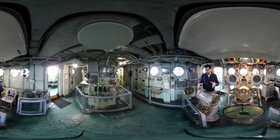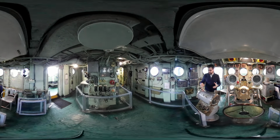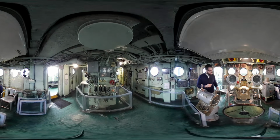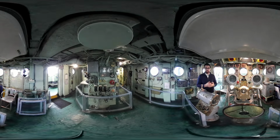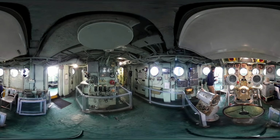In order to prevent rust, you have to paint every inch of steel. But objects that are going to be handled a lot or move, well, painting's just not practical, and that's where brass comes in. Brass isn't tough enough to do all the jobs that steel does, but it doesn't rust. And that's why pieces like the levers for the engine order telegraph, the helmsman's wheel, or these talk tubes are made out of brass.